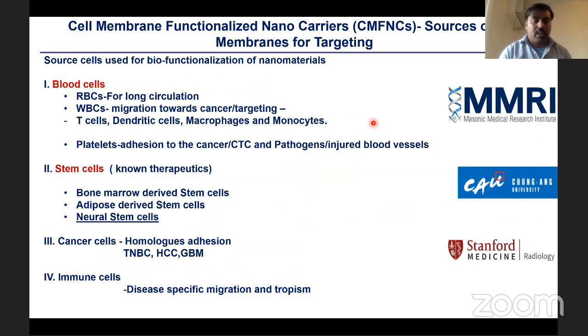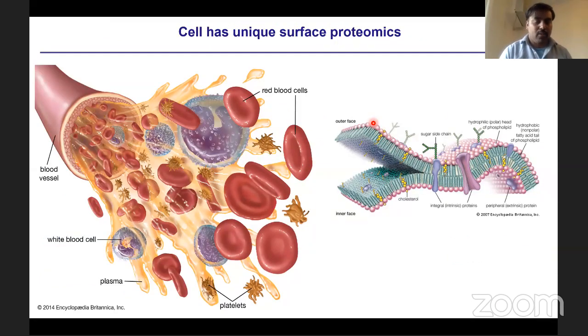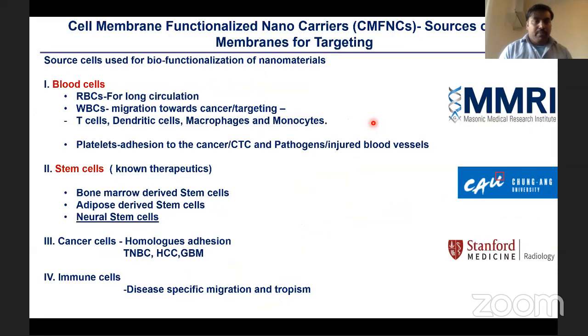So that's the overall concept of the cell mimicking nanocarriers. Around 2013, we started this work. A lot of people investigated in parallel. Some people worked on red blood cells for long circulation of nanocarriers, using the RBC instead of PEGylation.